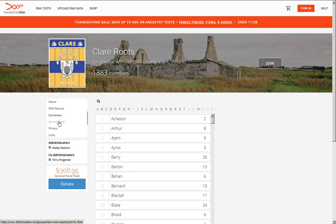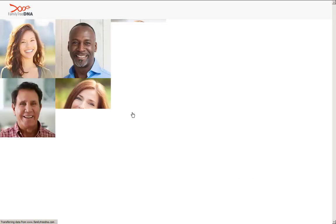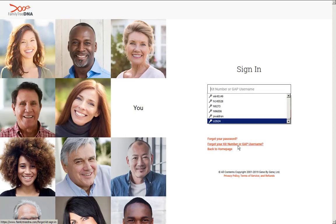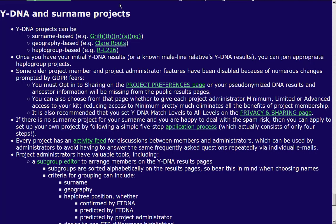And the activity feed is for people to discuss with each other and with the project administrator. You have to be logged in to see it. And it's a bit like a Facebook group for discussing County Clare ancestry. And I guess in this day and age, a lot of those sort of discussions tend to happen in the Facebook groups rather than in the DNA projects. Come on, log in. We don't really need to see what the activity feed looks like. It's like a Facebook group.